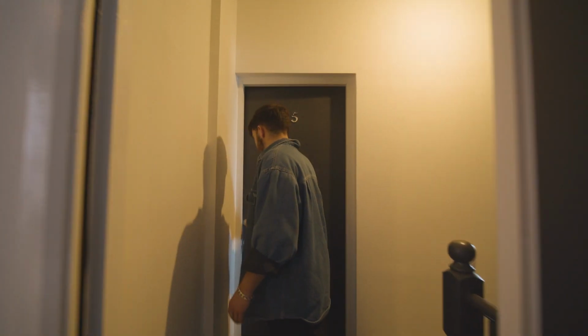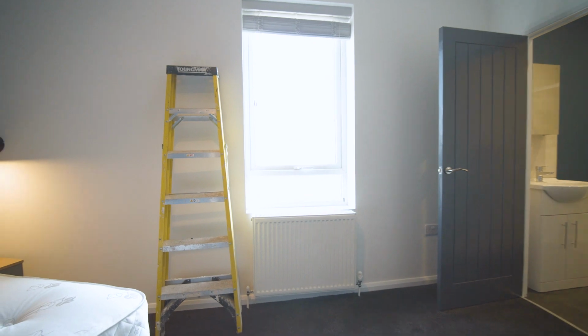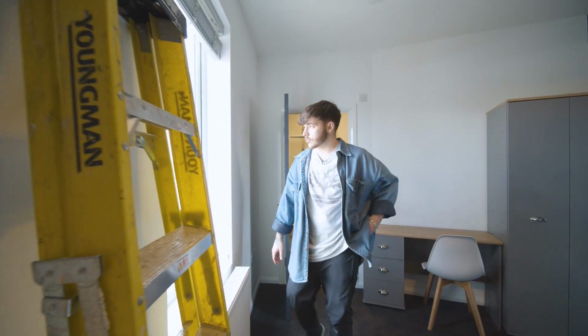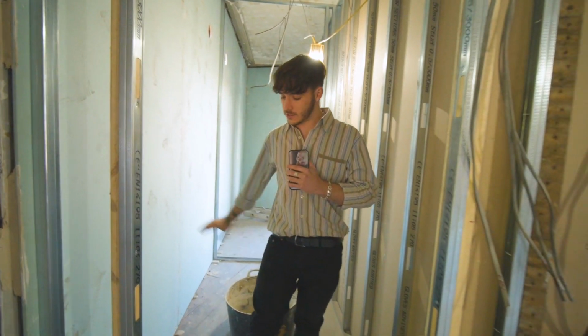Through here is another bedroom. And again, this is one of the smaller rooms, but with a really nice ensuite. Get lots of nice natural daylight through here. This is one of my favorite ensuites in terms of the arrangement.